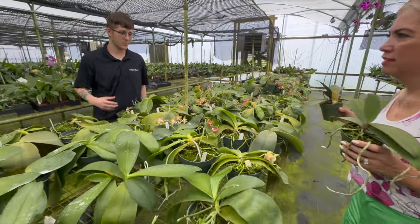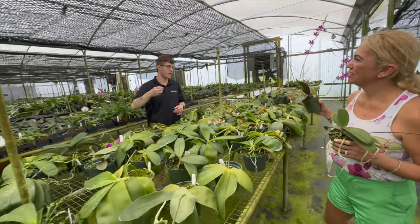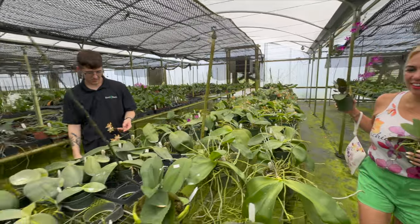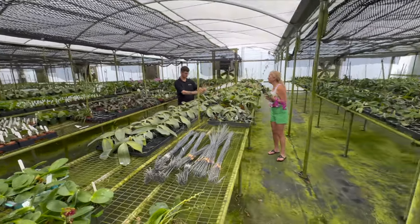I actually just found a really big, good one from back here, and I put it out there. I put some spikes for the snakes on the spikes. So yeah, I have that. It turned out really nicely. There's one spike right here. 1, 2, 3, 4, 5, 6 flowers.